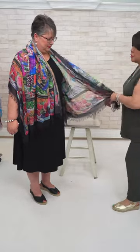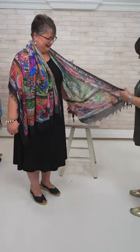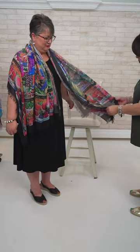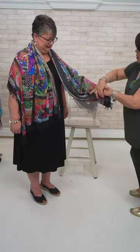Again, don't just throw it like this. I just want to play with this. So you're kind of folding it. Folding it from one edge. And again.